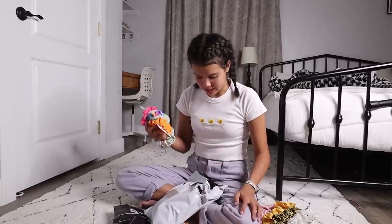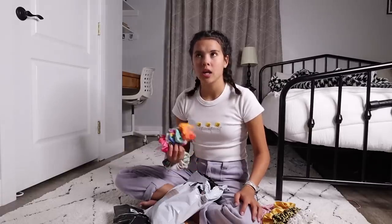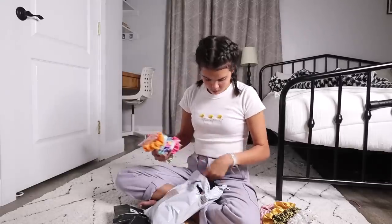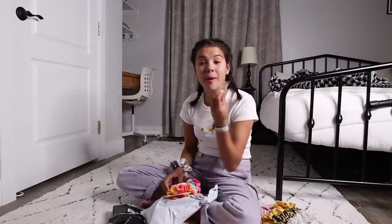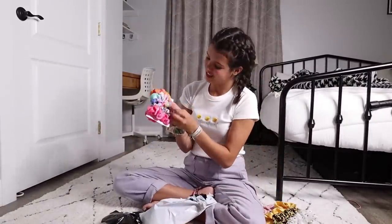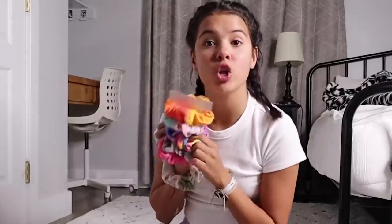I actually contacted them mid-June, and I forgot about everything I had asked for, but some of these things they actually sent me. Oh my gosh, it's a butterfly clip. Oh my gosh, that's the cutest thing ever. Yes. Look at how cute that is. Oh my goodness. Okay, but look at these. These are so cute. Look at them, and they're soft.